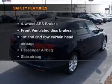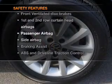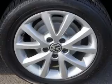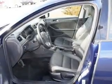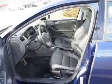MP3 player. And for your peace of mind, the following safety equipment is included: front ventilated disc brakes, passenger airbag, side airbag, curtain head airbags, stability control, daytime running lights.